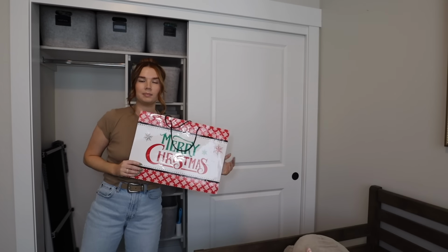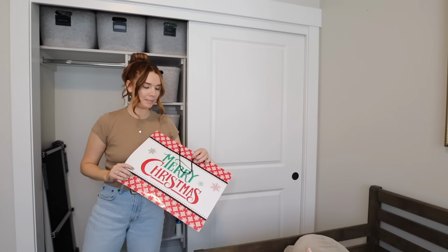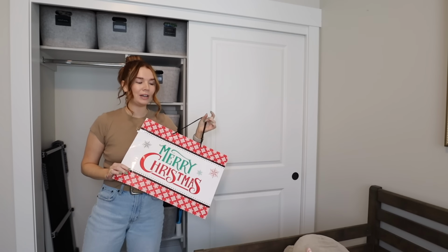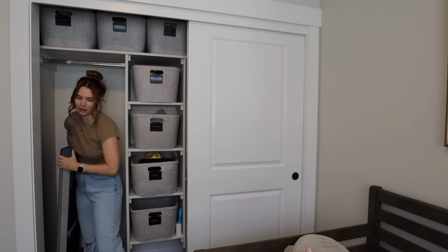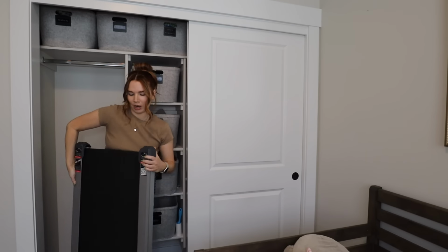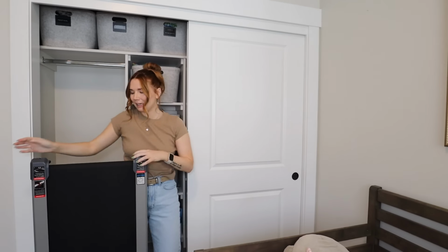I'm donating this. I don't need to hold on to this. I don't even think I wrapped anything in it last year, so I've had it for like 2 years now. I am keeping my walking pad in here. I'm just gonna turn the direction of it so it looks a little cleaner in here.